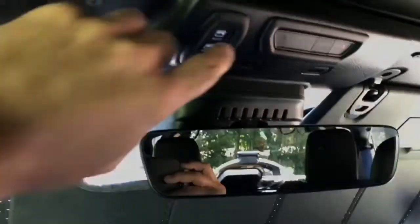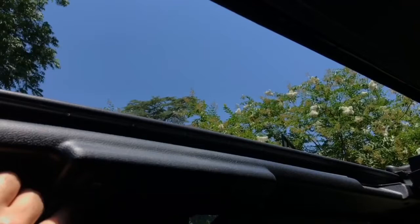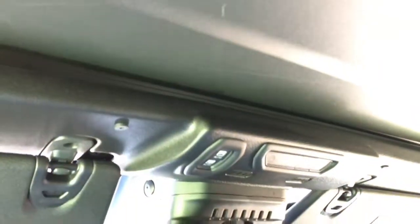It has a one-touch roof, which is really nice. So you just hit this button and the roof goes all the way back. I'm not going to do that right now because the sun is out there trying to kill people. But in 20 seconds, I can have open air experience without having to undo anything or unclip anything.